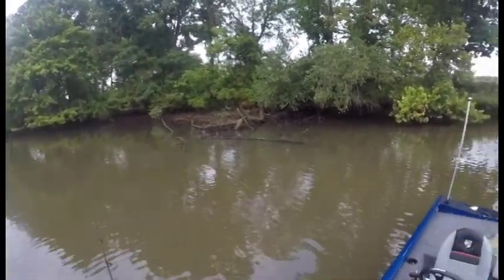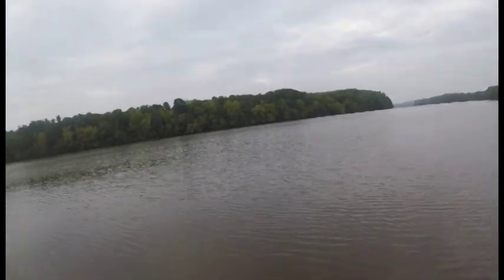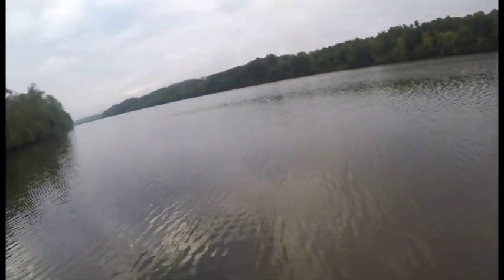Looks a little fishy, doesn't it? Water's a little nasty looking. It's kind of a brown color. A little foggy this morning. Sun's trying to come up.